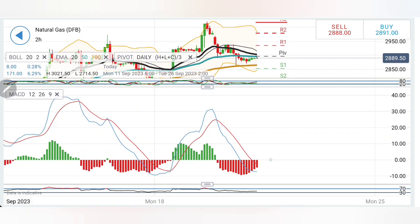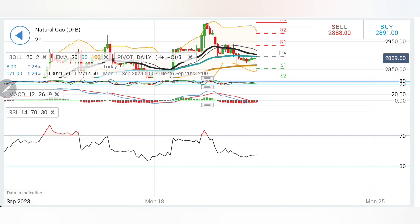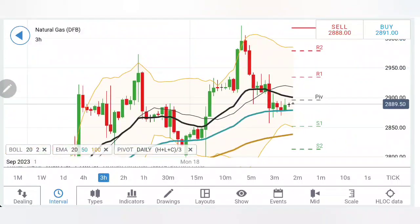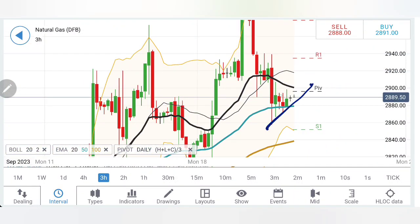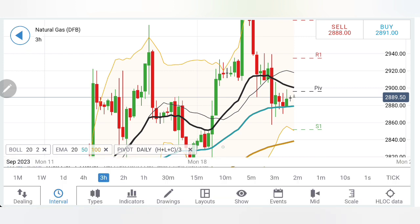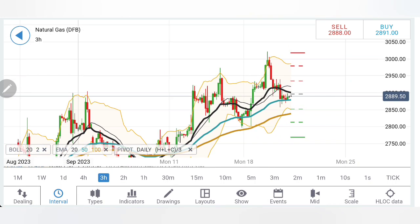Stochastic rising, MACD willing to converge, crossover, double bottom here, possibly a revival from here cannot be denied. RSI staying flat. Coming to the 3 hour charts, same observation here. Yes, higher lows, higher highs, consolidating here, but the movement is getting very small, very diminished. You have to be watchful, careful. Above 2.94, just stay long in gas here. We are going to look forward to a sharper rise.